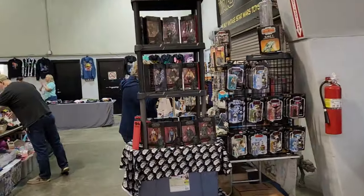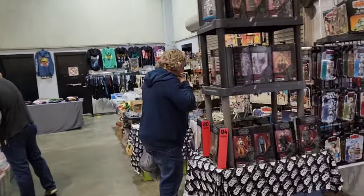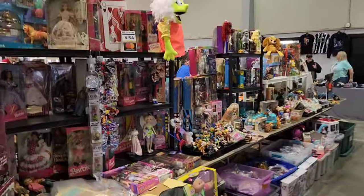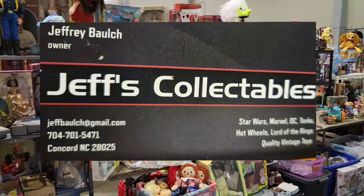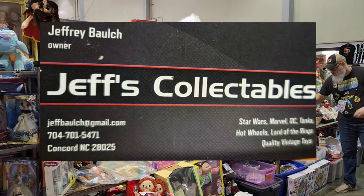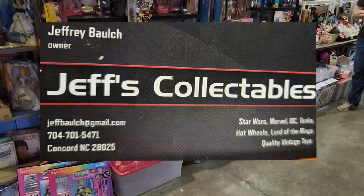And this is the Star Wars store. He's got tons of vintage stuff, so we'll go through his. I think this is Jeff's booth here, Jeff's Collectibles. I used to go through his toys and check out the boxes on the bottom too, so be sure you check those out too.